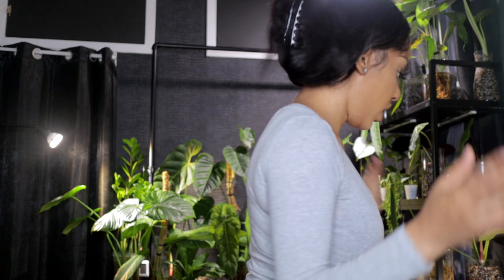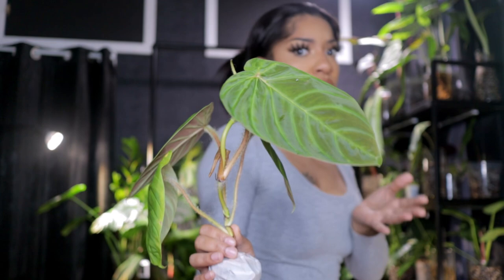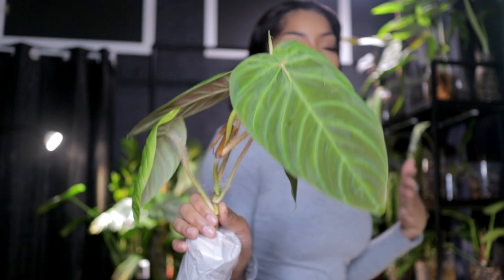Next, we're going to do the don't break it Verrucosum. The Philodendron Verrucosum. Not just because it's a nice plant, but we are very, very, very grateful for the fact that it came with no yellowing leaves. Will that change by tomorrow? Maybe. But for right now, let's relish in the beauty. Let's enjoy the moment, okay?